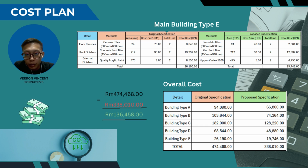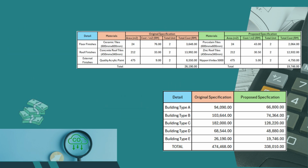In total, the cost reduction across all building types amounts to 136,458 ringgit, bringing the overall project cost to 16,763,542 ringgit. This saving underscores the importance of strategic material selection in construction projects, ensuring we deliver maximum value to stakeholders while staying within budget constraints.